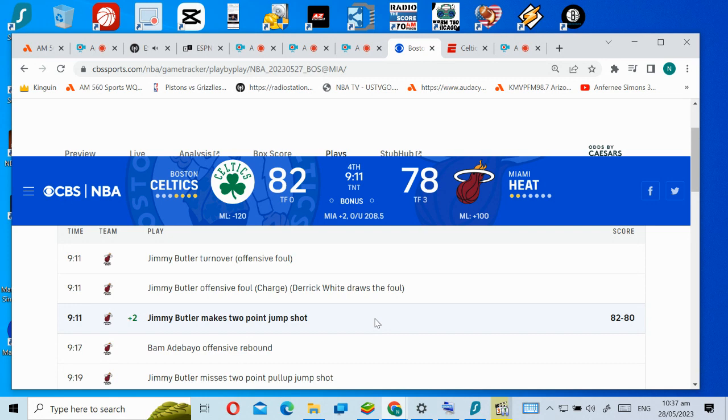Butler with the ball, front court to our left on the right wing. Throws to Duncan Robinson, catch and shoot, left side of 3. Duncan Robinson brings Miami within 1 with 8.5 to go.